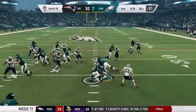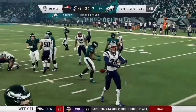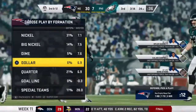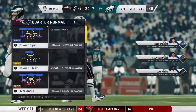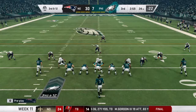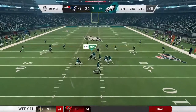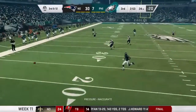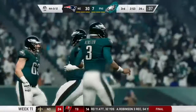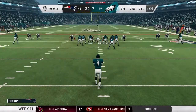On 2nd down, Michel, and he is going to be stopped cold behind the line of scrimmage. The 2nd down play results in a loss of 2 yards. But these guys are going to chop into that deficit. They have to do a much better job in the run game. Caught behind the line of scrimmage, no yardage to be found. On 3rd down, Winston. And that is incomplete. Sometimes it's just not your day. There's another failure right there on third down.